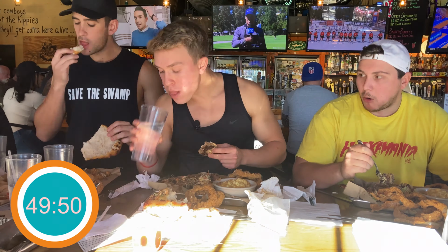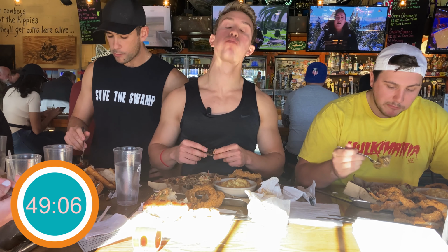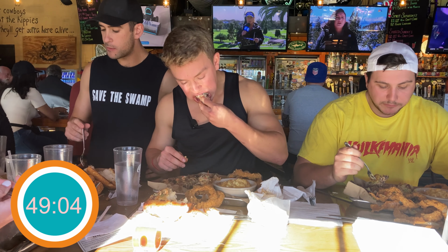But here I'm just attempting to finish off that sausage patty. Finally take out that last bite of the sausage patty right here. And so now I knew that I could move on to a lot of the side items, the mac and cheese, the onion rings, and some of the bun, and really focus on that now.